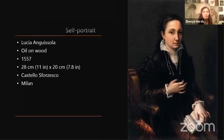We see here this woman who you'd think would be a self-portrait. And here you see it says self-portrait. And you even see the same last name. But the artist is different. This is not Sophonisba. This is Lucia, right? So this is her youngest sister, and she taught all of her sisters how to paint.